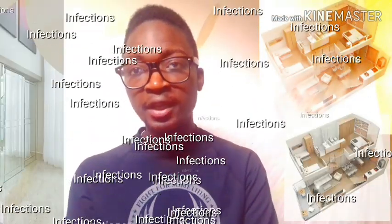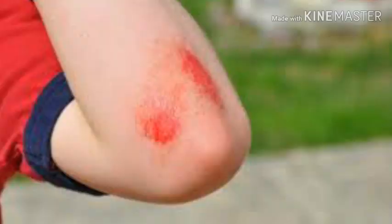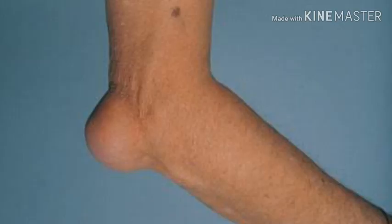Infection: if your bursa is infected from a cut, scrape, or insect bite, this will cause the sac to fill up with extra fluid, which may eventually make it swell or even get red.